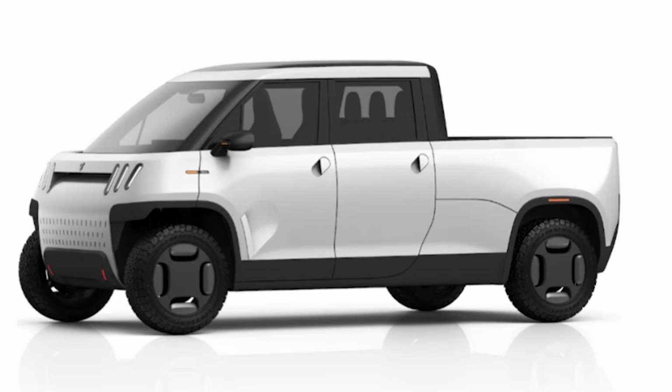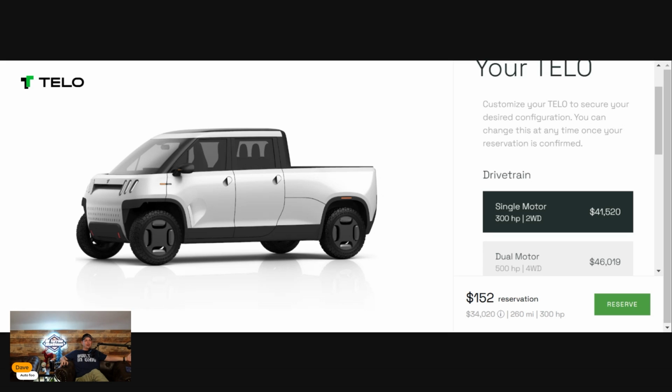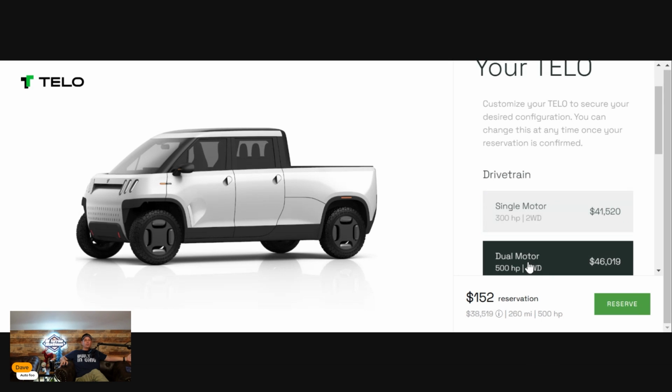Of course, if you look back here, let me bring this up real quick, it does show that there is maybe room for 5 back there, but man, that would have to be tight, right? I mean, that would have to be really, really tight. But they do have a dual motor for $46,000, 500 horsepower. Are you kidding me? 500 horsepower in this thing.